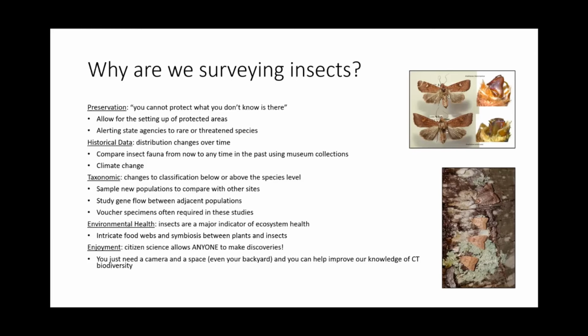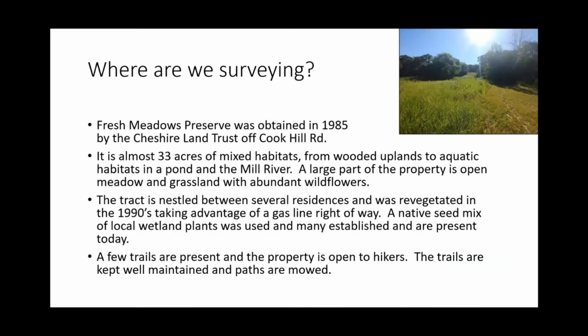Another thing is environmental health. Insects are a major indicator of ecosystem health. So if you study a particular habitat, you can tell if it's disturbed or healthy based on the insect population there and the really intricate symbiosis between the plants and the animals. So if you have certain species present, it shows basically if the ecosystem is healthy. And then finally, just plain enjoyment.